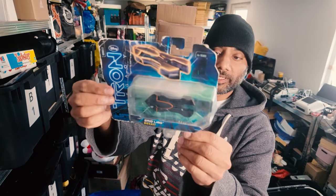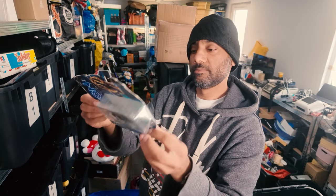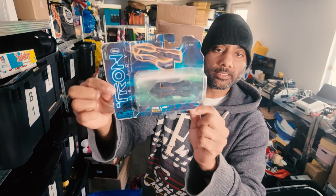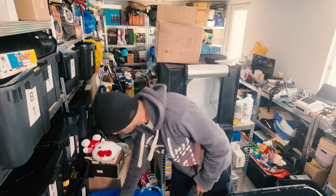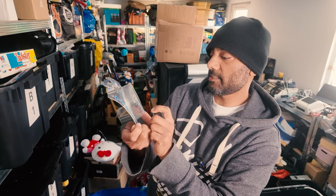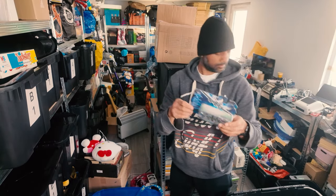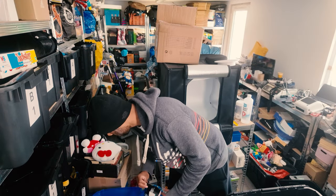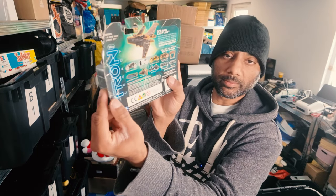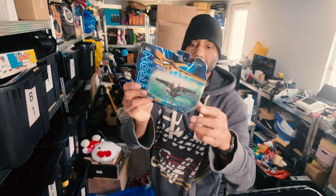We got a Tron figure still in the box. It is Tron Grid Limo. Spin Masters. Same person, I think it was another Tron figure. This is the three-man light jet. Spin Masters again. I think this is the last Tron figure. Looks like it was opened up here. But this is the one-man light jet diecast.